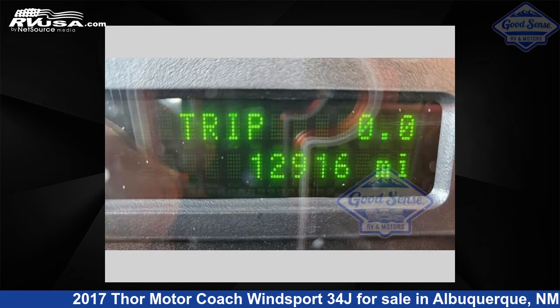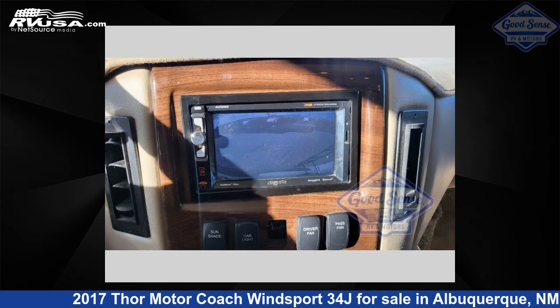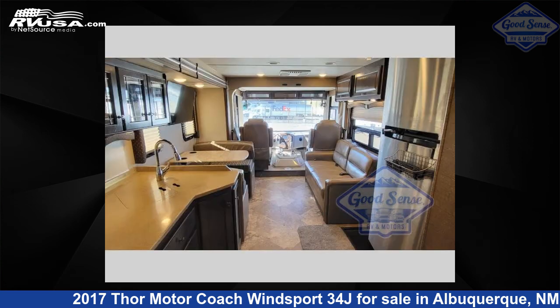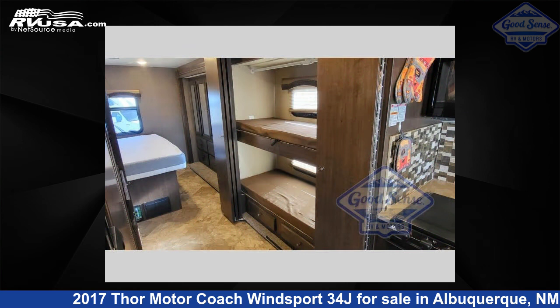This used Thor Motor Coach is 35 feet 0 inches in length and features sleeps 9, Slideout, and 50 gallons fresh water capacity. The floor plan layout of this Class A features Bunk Over Cab, Bunkhouse, outdoor entertainment, outdoor kitchen, rear bedroom. This 2017 Thor Motor Coach Windsport 34J is built on a Ford F53 chassis.